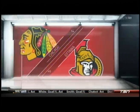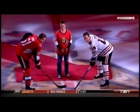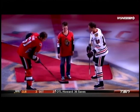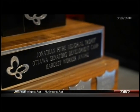Senators open their season against the Hawks. Ottawa finished with the 2nd worst record in the NHL last season. This is very touching. Before the game, in honor of Jonathan Pitre, who passed away in April, his mother, Tina, dropped the ceremonial puck. Jonathan was a huge part of the Sens family. He'll be remembered through the Jonathan Pitre Award, handed out to the hardest working player in Senators development camp. Great move by the Sens.